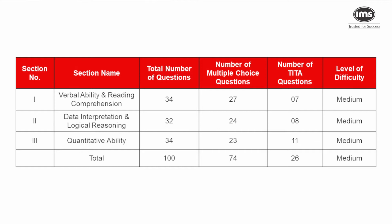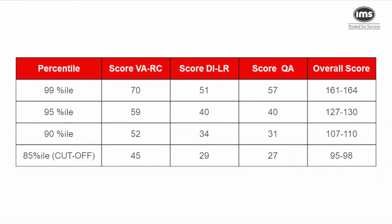Based on the feedback received from several candidates, we estimate the scores and percentiles to be as follows. So for a 99 percentile, for instance, you would require around a score of 70 in the VA-RC section, around 51 in the DI-LR section and 57 in the Quant section. The overall score range for a 99 percentile would be from 161 to 164.